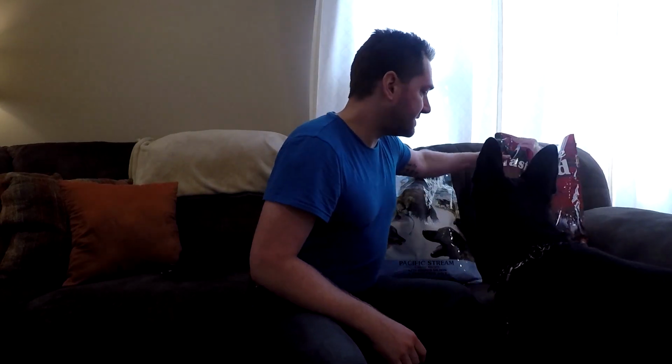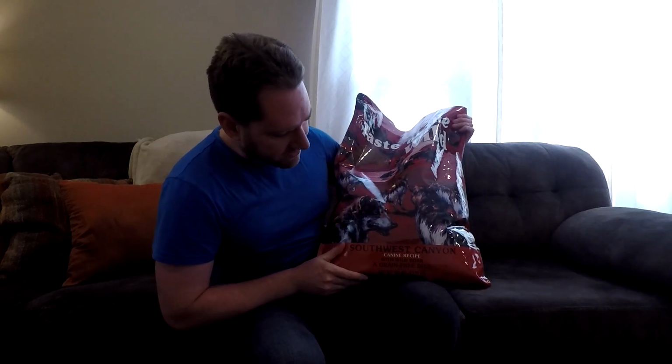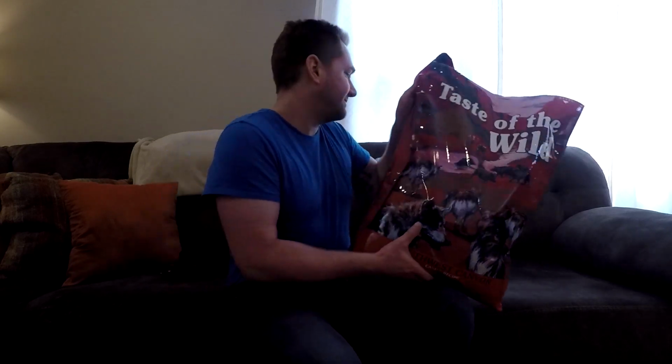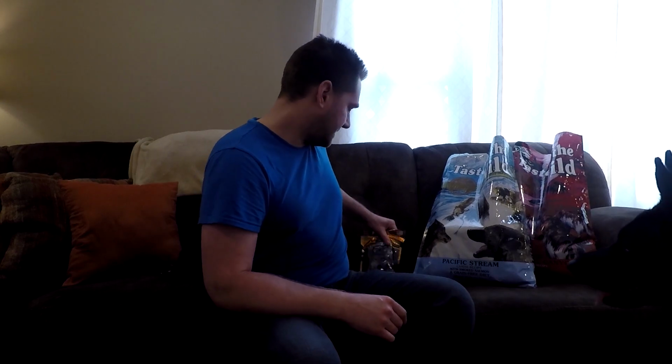And I usually do venison. This is a new bag. I'm trying something new here. This is completely new. This is wild boar, Southwest Canyon. He was a little bit weirded out when I first introduced this to his kibble, but he's kind of getting used to it now. But normally it's 50-50, smoked salmon and venison. Taste of the Wild. So, no grains, a grain-free, high protein diet.